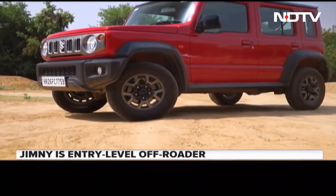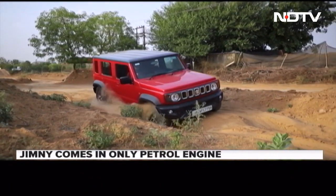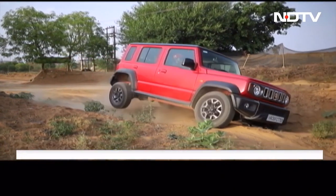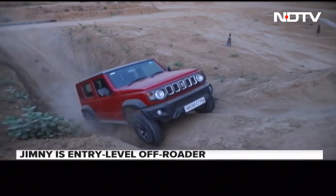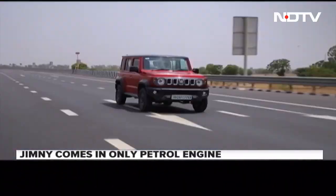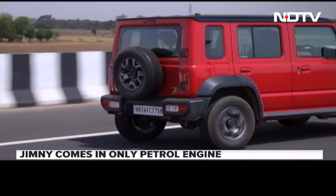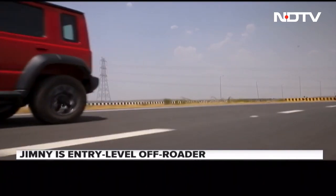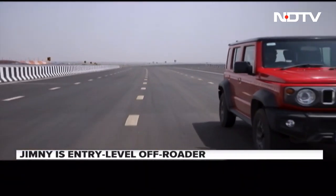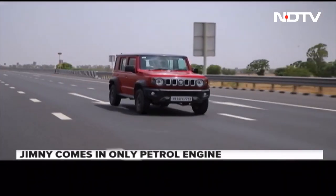You get solid axles, brake locking diffs and coil springs that make the articulation test an easy job. And because of its small track and overall small footprint, it does move around a fair bit, and the triple-digit cruising is indeed a tough job. But do not be disappointed. After all, you've only paid 12.74 lakh to get access to the Jimny.